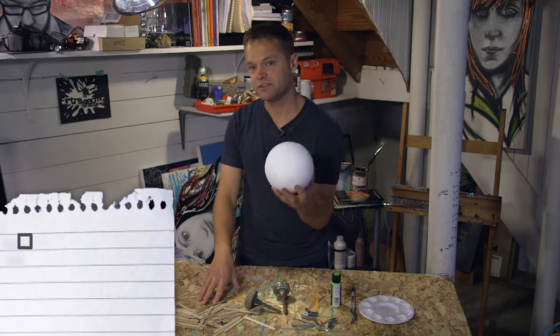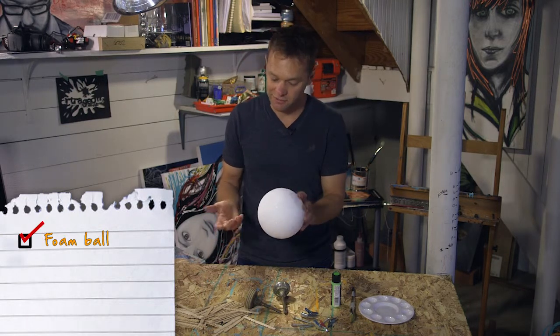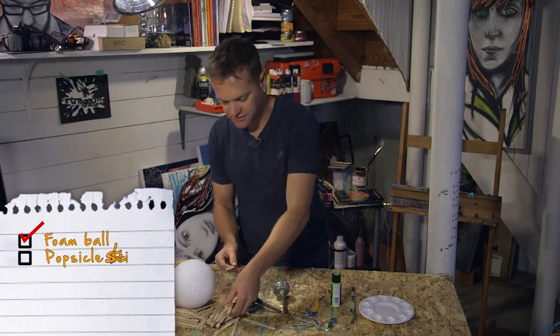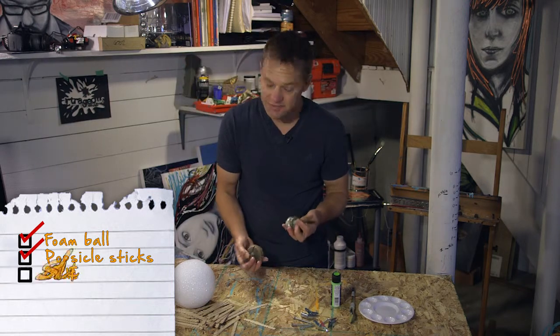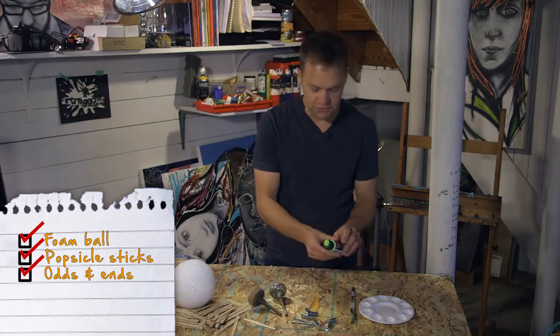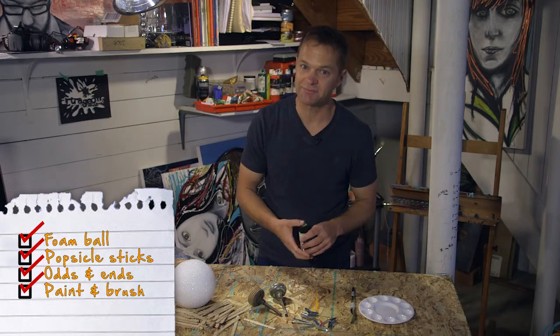The first thing we're gonna need is a foam ball. I picked this up at a local store. It was pretty inexpensive, only a couple bucks. The next thing I did have laying around are these popsicle sticks that connect to each other. I've got an idea for these. Next, I found some stuff in my garage, some odds and ends, some doorknobs, some screws and some bolts. And the first thing we're gonna use, which you're gonna need, is some sort of paint. I wanna cover this first and then start designing. Let's get started.